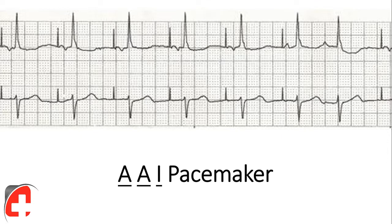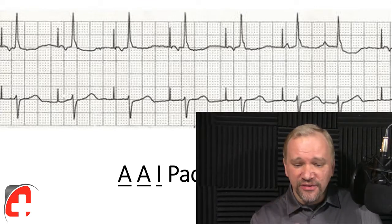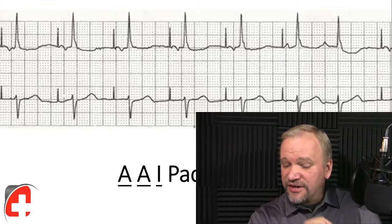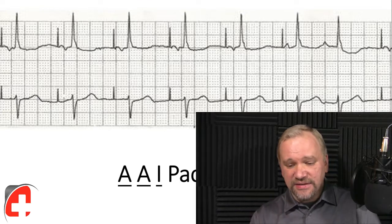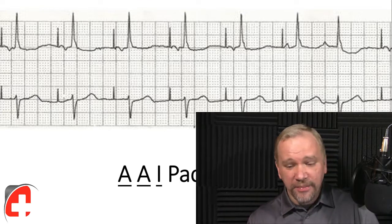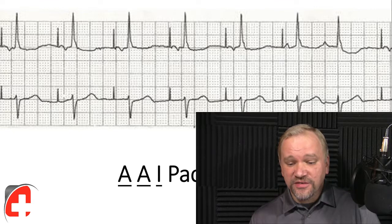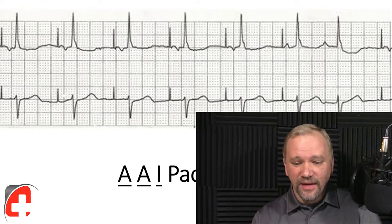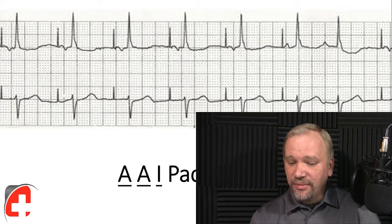I mentioned that the AOO mode was not used all too often, and that's because AAI is more common. This is the same sort of deal where it's pacing the atria, and you'll notice on the very top line there, right over here, there is a spontaneous atrial beat. Sinus beat perhaps, I'm not sure where it might be originating from, but there was a normal complex. So the pacemaker says, okay, I don't need to pace the atria right now because some depolarization happened and I can take a break for now. And then you can see it goes back into pacing when there's not another beat following it.